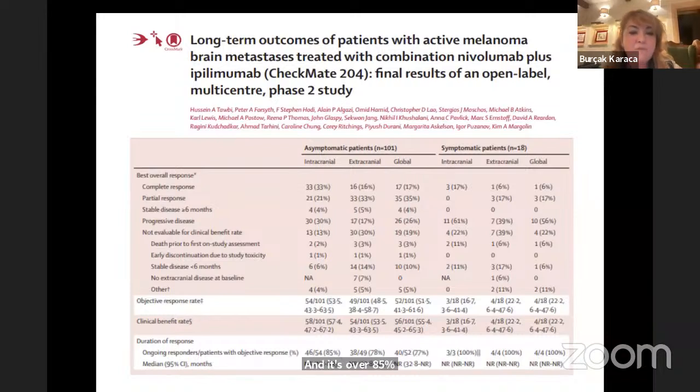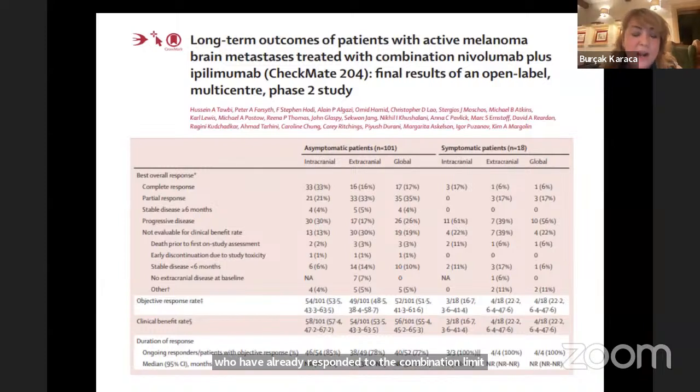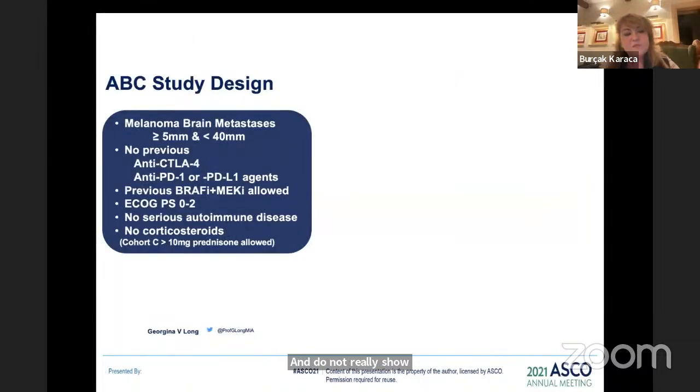The ones who have already responded to the combination immune checkpoint inhibitor do live longer and do not really show up with any more brain mets. So then came the ABC study and changed a lot, actually. This was a real game changer for us.